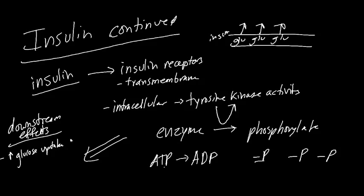Also, you're going to have more glucose in the cells, so what that'll do is it'll drive glycogen formation. Now your liver and your skeletal muscle cells will synthesize glycogen. Glycogen is just going to be your stored form of glucose. So if you have increased glucose in the cell, the cells will say, hey, we have excess glucose, let's just store it. And that's in the form of glycogen.